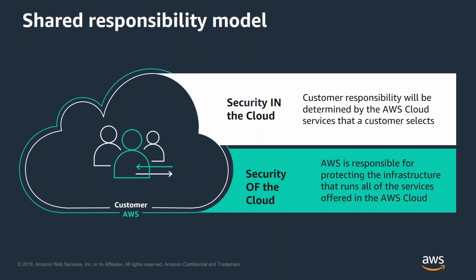AWS is responsible for security of the cloud. As I said, we take care of the infrastructure, the hardware, the physical security, and we're giving you the ability to build secure applications on top of it. So it's your responsibility to start thinking about how to control access to those services, make sure the configurations are right. But what does this mean at a service level?